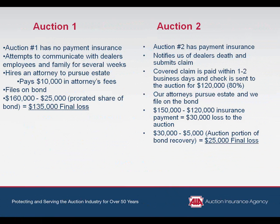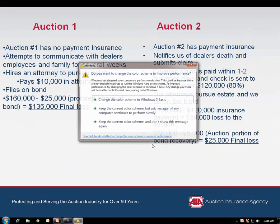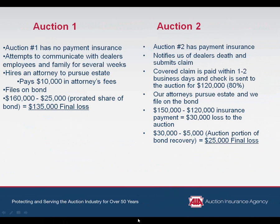So at this point, the loss to the auction is $30,000. We are able to recover the $25,000 prorated share of the bond, just like auction number 1 did, and then we split that 80-20, just like we did with the loss. So we send the auction $5,000. So at the end of the day, the loss to the auction is $25,000. So in this scenario, which auction would you rather be? And I don't think there's any arguing that, of course, you'd rather be auction number 2.